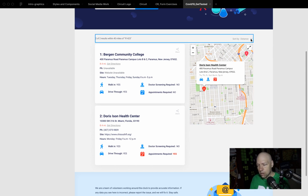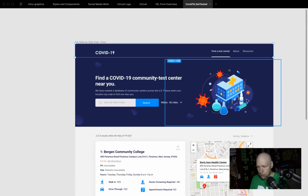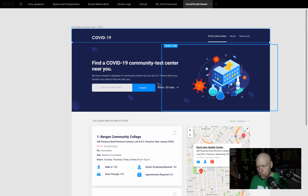And what are the other sorts? What are the other ways you could sort this? Let's see, sort by distance. I want to know what those other options are, okay? I would do that. And again, what do the drop downs look like? What happens when I click? What does that look like?